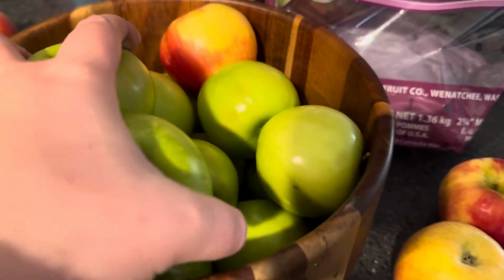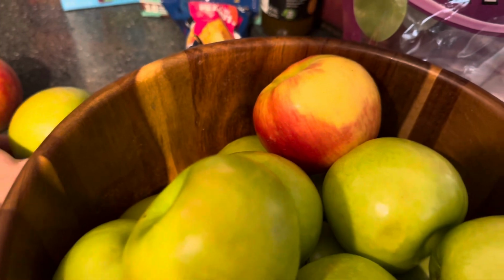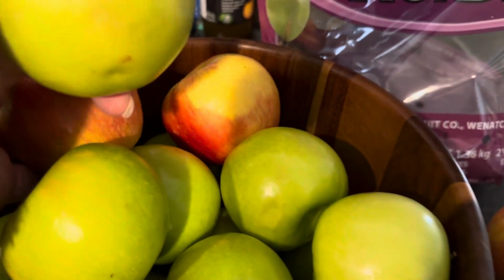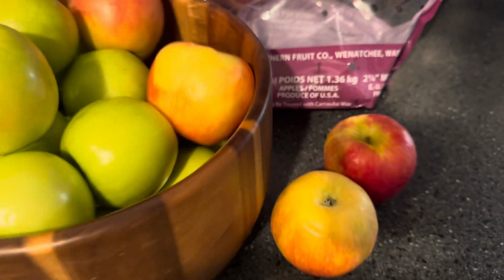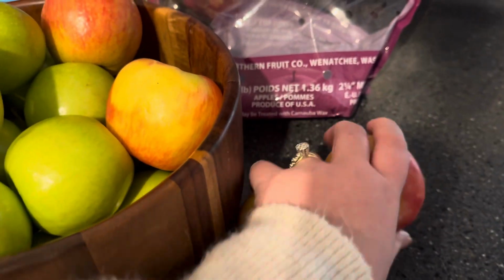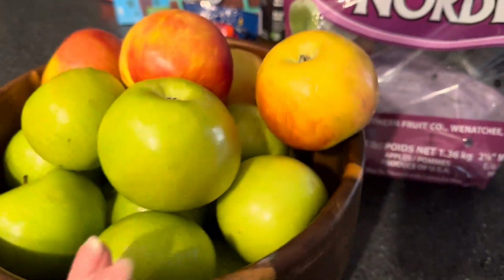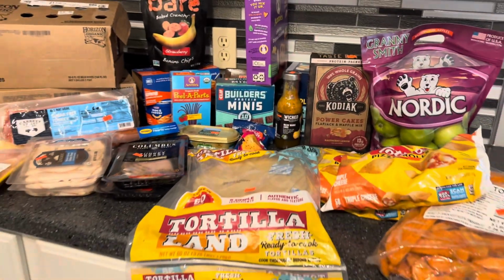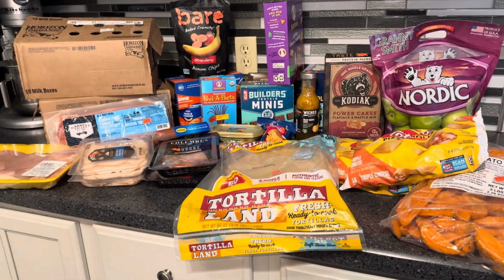I don't know if y'all have been noticing that. Some produce, I remember always back in the day feeling like there was a lot of wax on them, but I never noticed it with some apples at Walmart until just recently, and I'm not too happy about that. So anyway, just curious if y'all have noticed that too. So that is everything from the discount grocery outlet store, and now we're going to move on to Kroger.